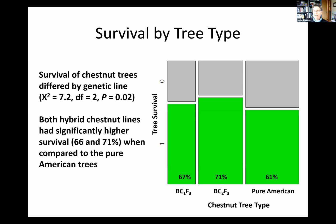When we look at survival, now we're comparing our tree types. When we ran our analysis, we didn't get an interaction between actual tree type and treatment. Therefore we can look at each of them, both tree type and treatment, separately. So now our green bars are survival by tree type. We have our 2 hybrids. The BC1F3, that again was about 75% American chestnut. BC2F3 was your 87% American chestnut genome.